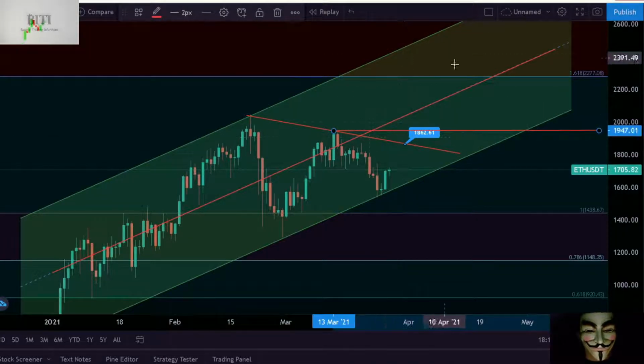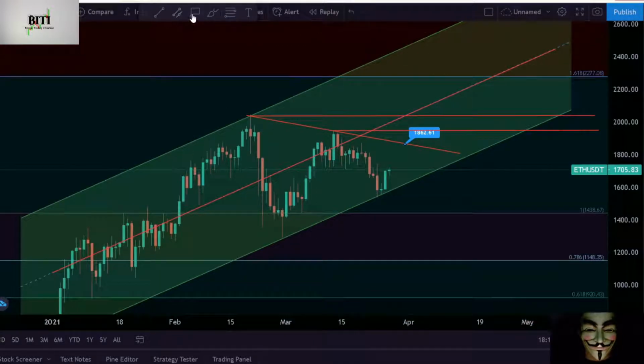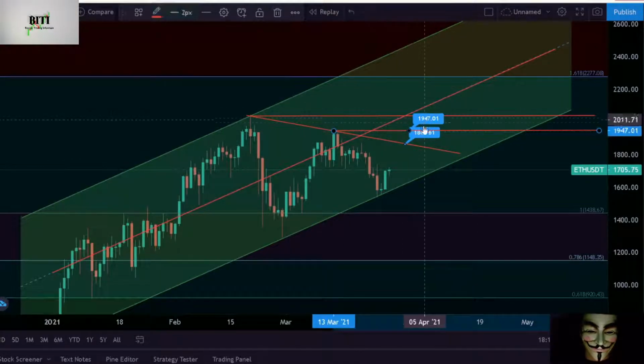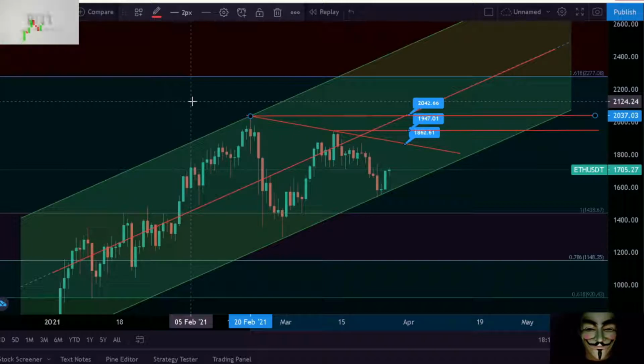We have also a red line here, and we have also a red line here on the last all-time high. This was this point. So we have to watch some really big resistances here. 1,862, the next 1,947, and this is also a big one we have to watch. Let me show you the last high, this point here, also the middle line. These are the big things we have to watch on the big time frame here for Ethereum.